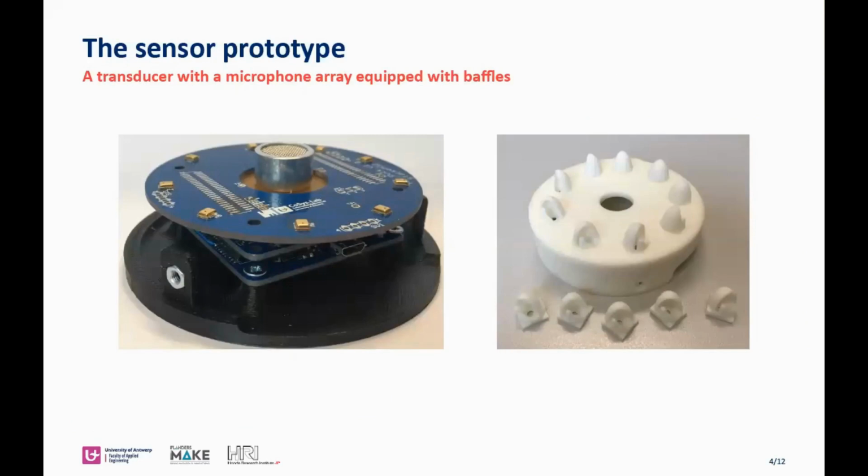So what we did is we took our ultrasonic sensor technology, and here you see a circular shape with 9 microphones. And what we do is we put baffles on top of the microphones, in fact, to mimic the shape of an ear.